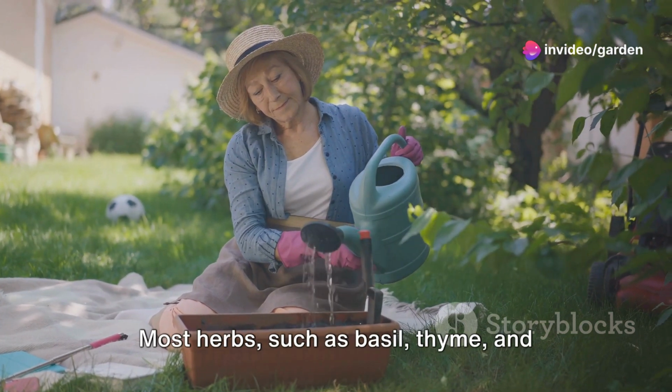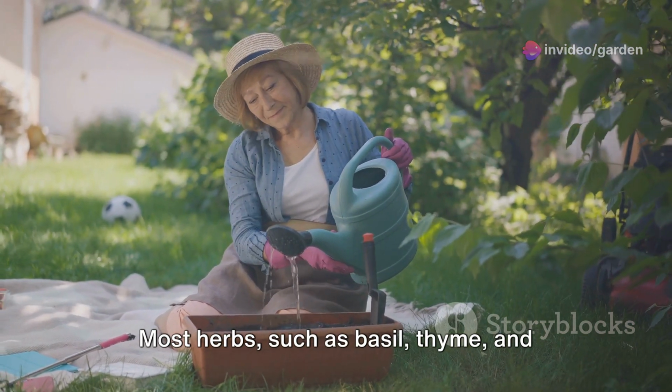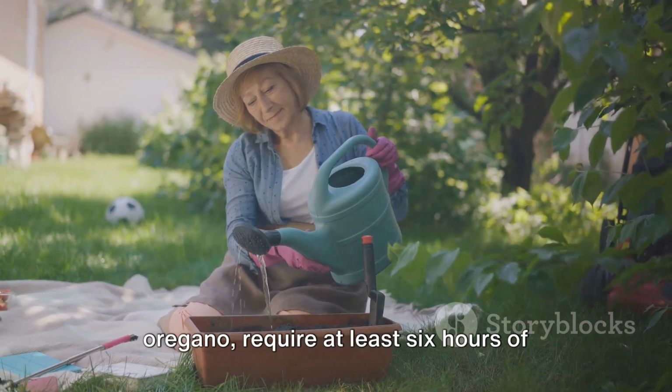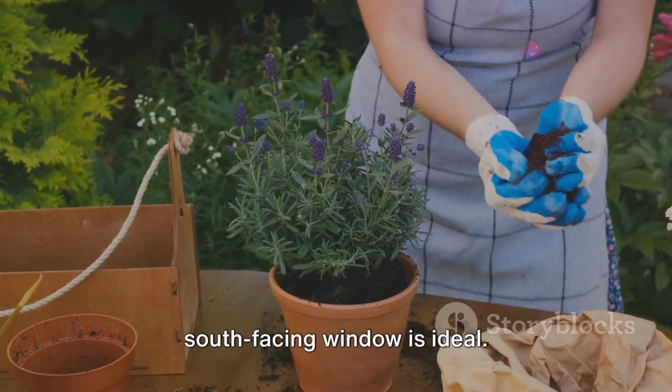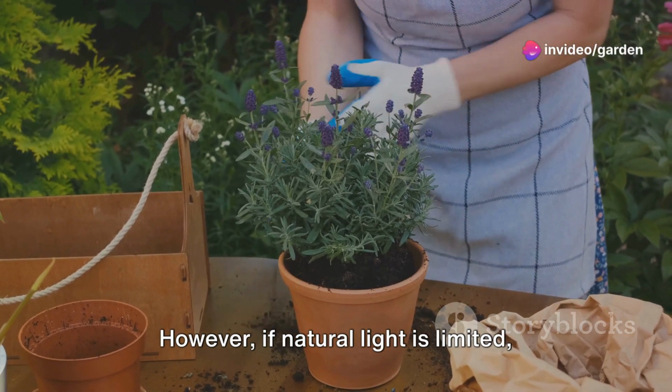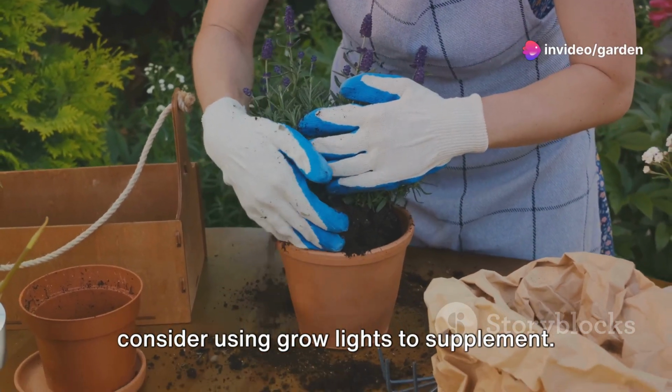Next, consider the sunlight. Most herbs such as basil, thyme, and oregano require at least 6 hours of direct sunlight daily. If you're planting indoors, a south-facing window is ideal. However, if natural light is limited, consider using grow lights to supplement.